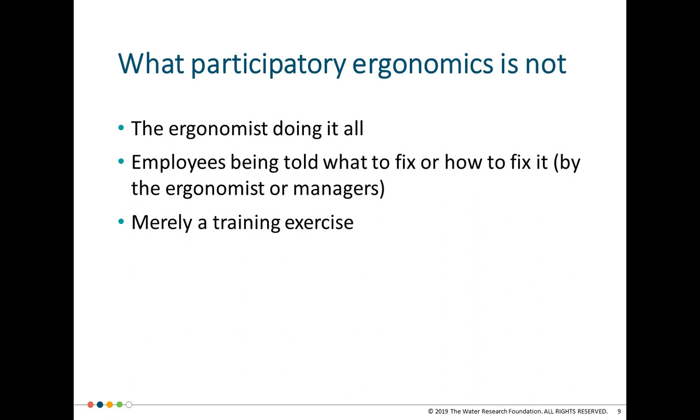Participatory ergonomics is not the ergonomist or the facilitator telling everybody what to do or how to do it. And it's not just giving people training in ergonomics. It's about actually taking that training and using it to solve problems in a way that's very much directed by the people who do the work. And we're going to get a much better sense of what that looks like as we go through the webinar today.